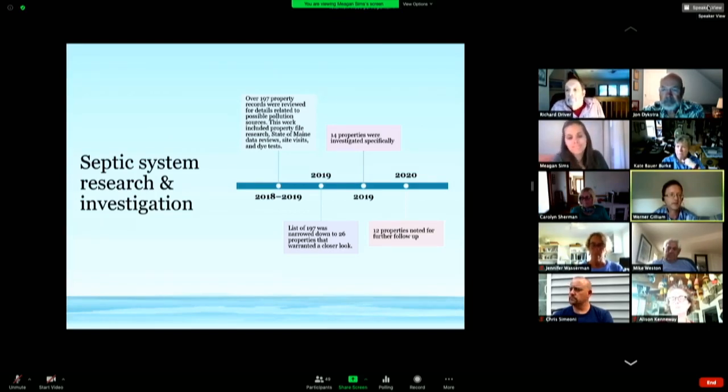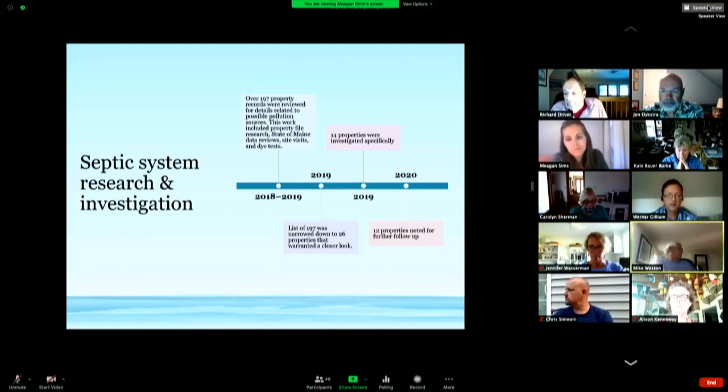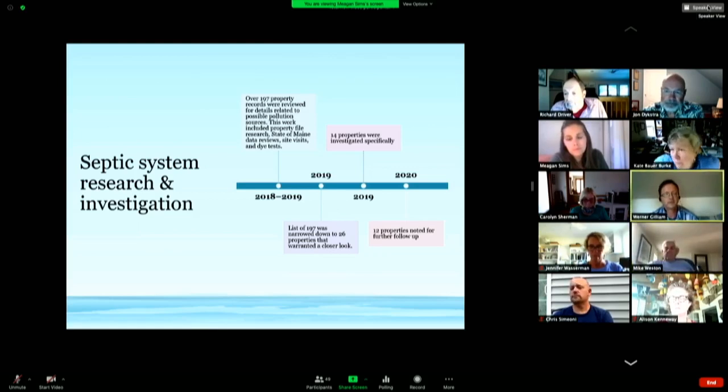If we think we have a specific issue on a property, we did have one property up in the Tyler Brook watershed that was in a state of failure, but the property owner was in the process of having that system replaced. That system, which we didn't have documented because of its age, has since been replaced, and that was right around the time when the DNA testing was being done.